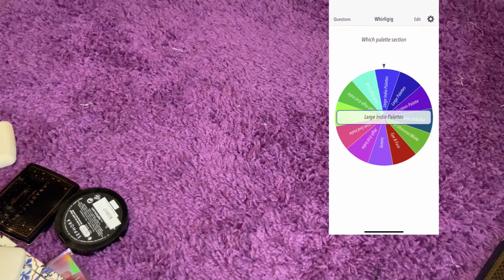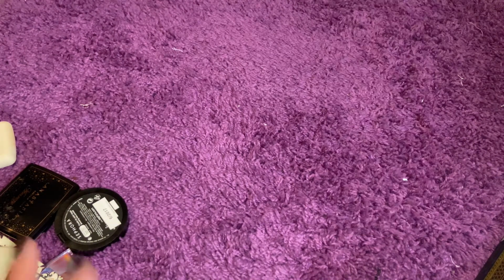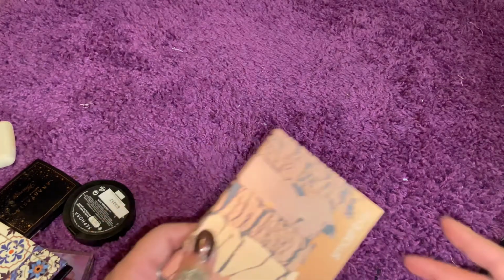I have this app called WorldGig, and what I've done is I've put sections of my palette collection in there, and it spins it, and then I pick 5 from that section, and then I get to pick 5 of whatever I want. And I'm really seeing what I really want to keep in my collection. So let's start with what we did last week, and I'll start with the face products.